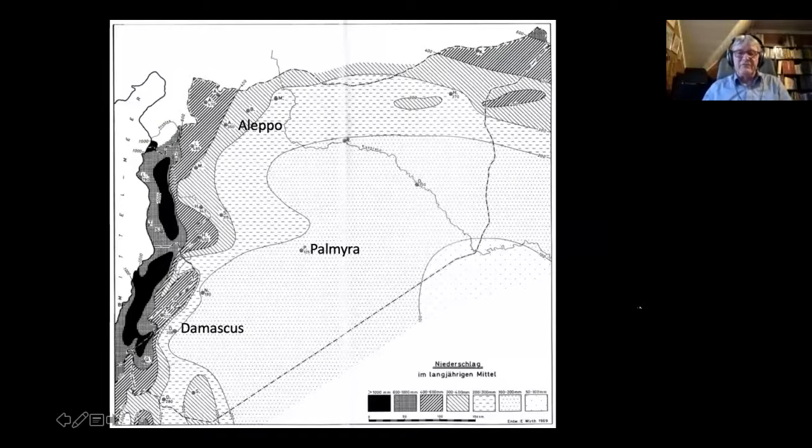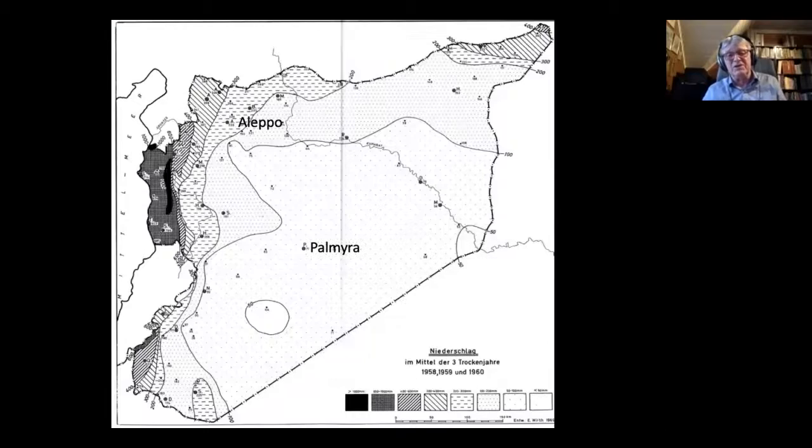Here we have the normal rain pattern in central Syria. And this is the 200 millimeter limit. And that is normal, let's say, for growing barley. But the problem is that's not every year. There might be years where it looks like this, so that the 200 millimeter is in fact close to Aleppo. And then we have really got a problem in central Syria.